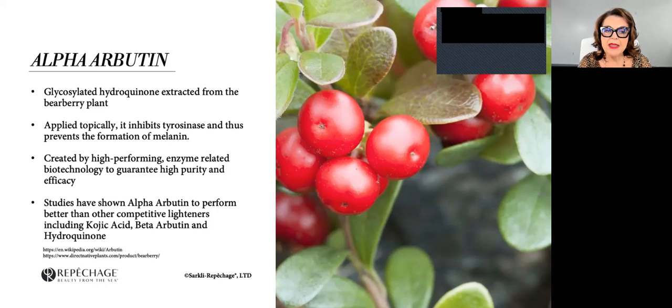So this is why, if you have loved the results of the Hydro Dew facial and you're wondering what the miracle ingredient is, besides the seaweed, we have the alpha-arbutin there that helps with inhibiting the tyrosinase activity and prevents the formation of melanin. It is really a brilliant ingredient. Love it.